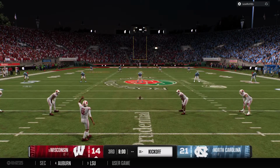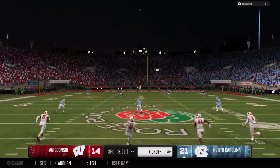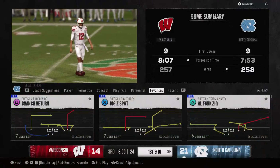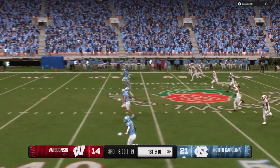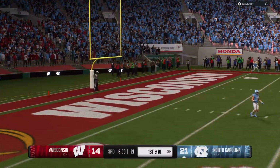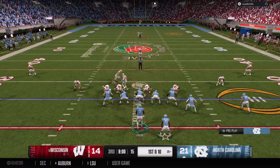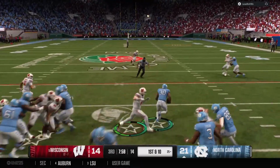And the Badgers will kick this away to get the second half going. And that one will bounce out of the back of the end zone. So a touchback will start at the 25. And the North Carolina offense is back out there on the field. And they'll start the third quarter here on the ground.